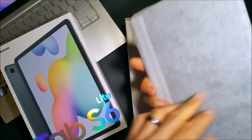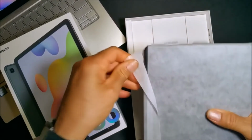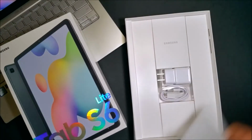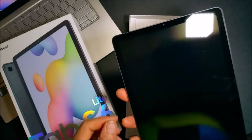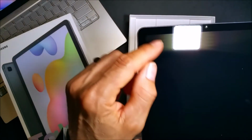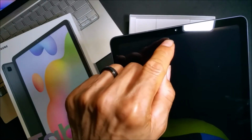And this is the actual tablet in all of its glory. The S6 series is basically an all-metal chassis, and beautiful glass, has a very small bezel. I don't know if you can see the bezel is actually right there. It doesn't have a hole punch camera.